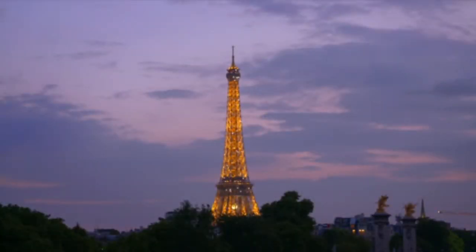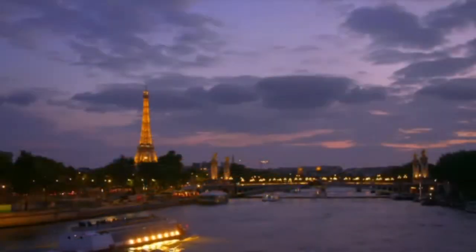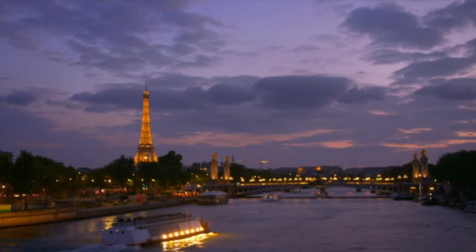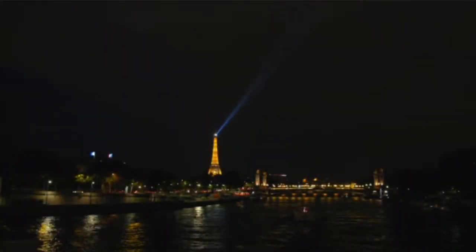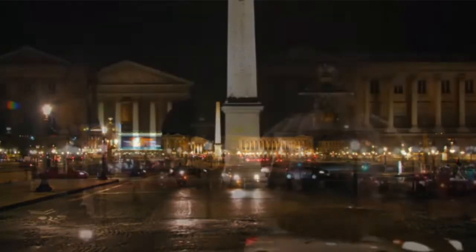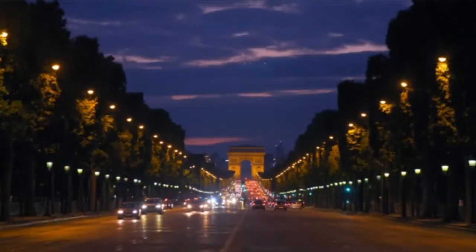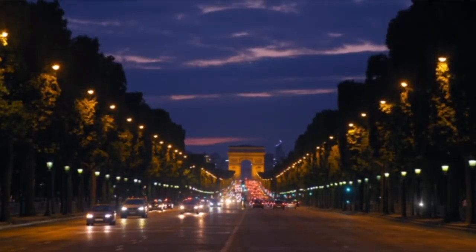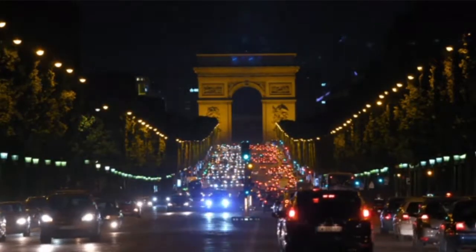Paris by night is fabulous. A dining cruise on the River Seine is one of the best ways to experience the magic of the City of Lights. As a young chef, I worked only a few steps away from the stunning Place de la Concorde, where the Champs-Élysées leads to the Arc de Triomphe, the iconic finish of the Tour de France.